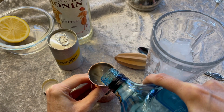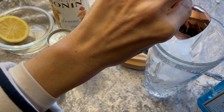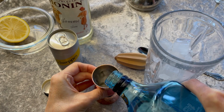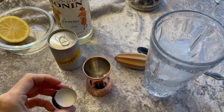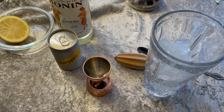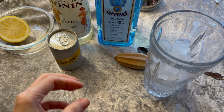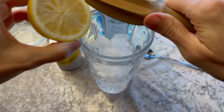This cocktail would originally have called for Old Tom gin, but since then it's probably changed its name to a John Collins. And now we're going to squeeze some lemon.